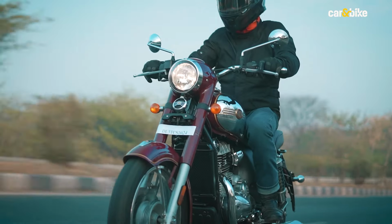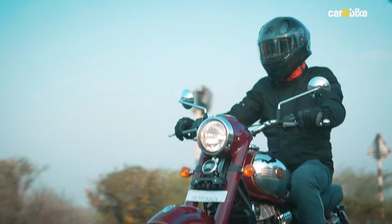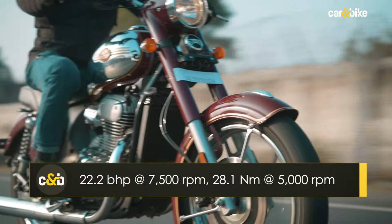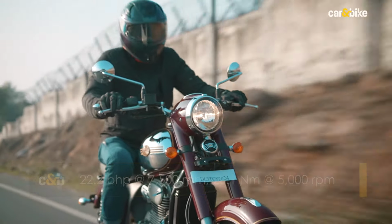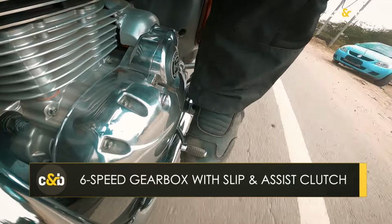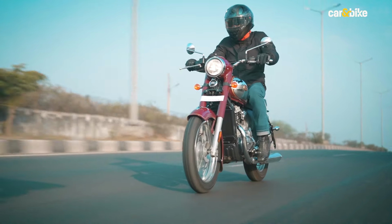On the move, the new Jawa 350 does feel different. The low and mid-range response seems to have improved, even though peak power in numbers has taken a hit, going down as much as 5 bhp to around 22 bhp now. The short-stroke engine is eager to pick up speed, the 6-speed gearbox is slick, and the slip and assist clutch does offer a light lever action, which is quite welcome.